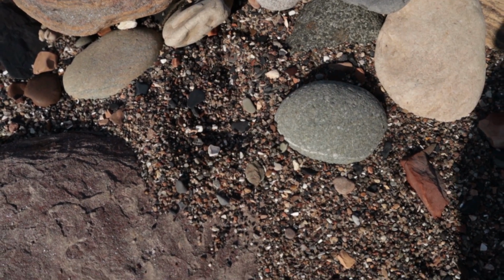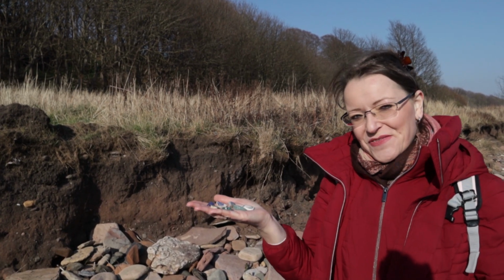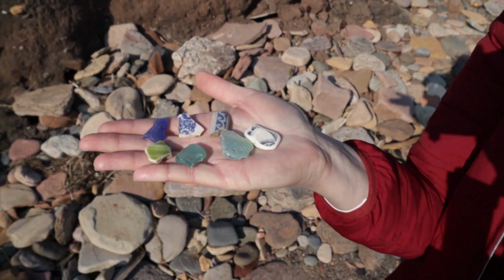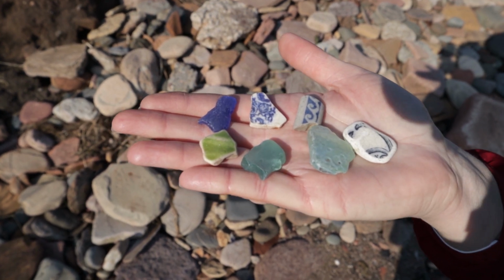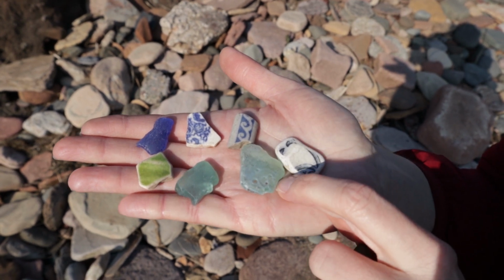Okay, let's have a look at the best bits so far. So I've just handed Nicole a couple of the wee bits that I've found. I haven't really been finding very much, but we'll take a wee look at some of the things that we've found and some of the things that Nicole's found as well. I think you've been doing a lot better than I have, to be honest. Well, these are most of the things that we found together, and they're the nicest pieces so far.